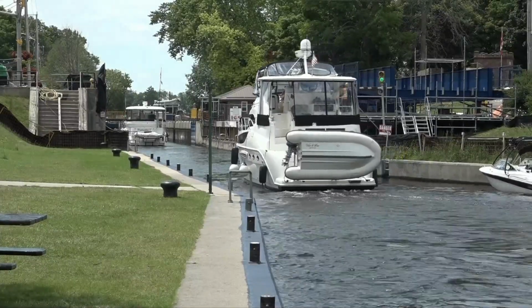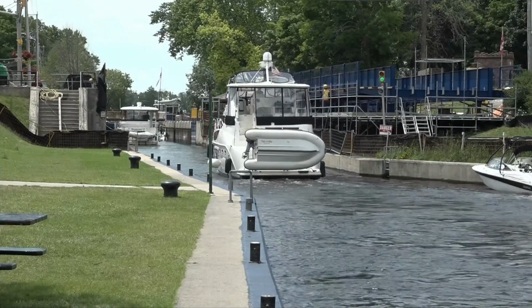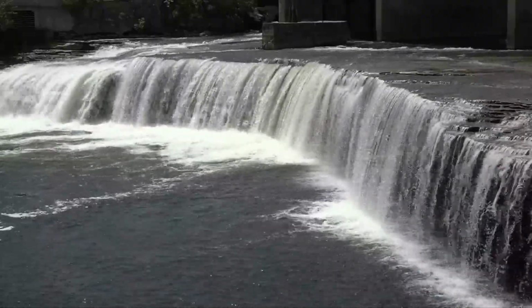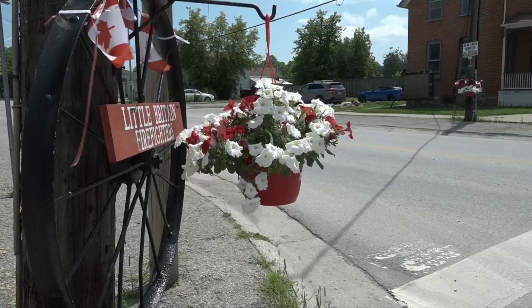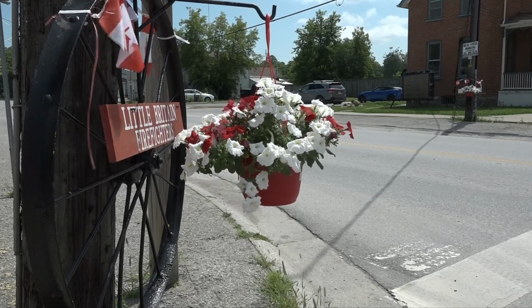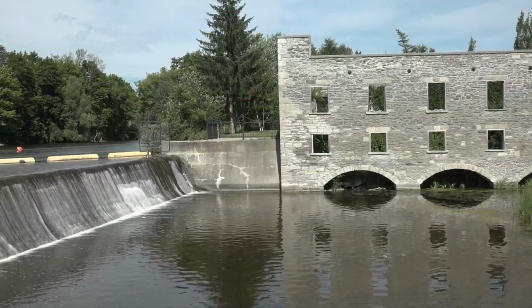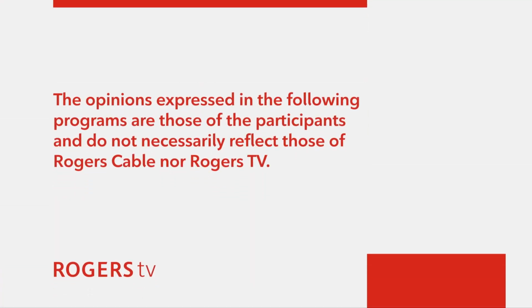Rogers TV North Durham Kawartha acknowledges that we are situated on the Mississauga lands and the traditional territory covered by the Williams Treaties. We are grateful for the opportunity to work here, and we thank all the generations of people who have taken care of this land for thousands of years. We also recognize the contributions of Métis, Inuit, and other Indigenous peoples, both in shaping and strengthening this community and country as a whole. The opinions expressed in the following programs are those of the participants and do not necessarily reflect those of Rogers Cable or Rogers TV.